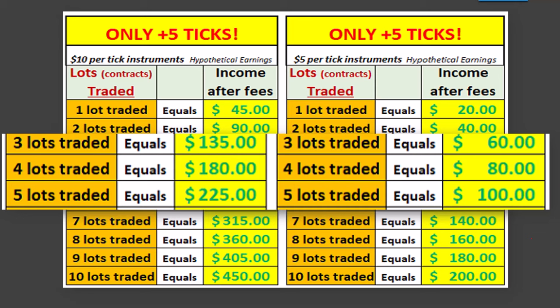Are you going to get rich at this? Nah. Maybe. If you start getting down into the bigger lots and you trade 10 lots, a couple thousand dollars a day or more, yeah, that's not bad. It's doable for sure. But don't start there.